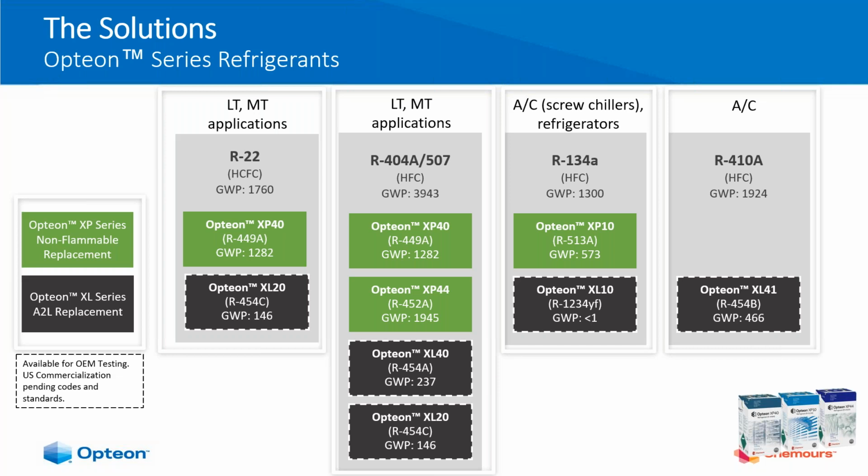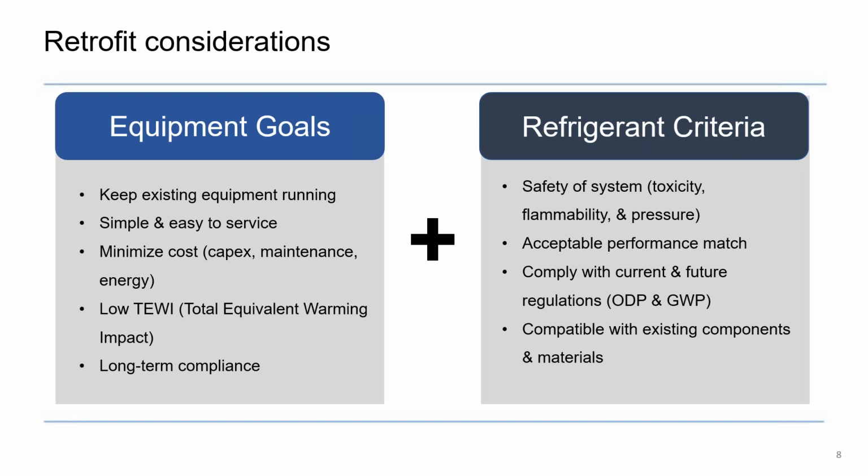So this is the high-level refrigerant roadmap, and now we're going to get into the more interesting part of the presentation about the retrofit considerations. So this is really the world I think we're all going to be living in. And when looking at a retrofit, at least from my perspective on the engineering side, my first and foremost goal is always to keep that existing equipment running. It's not really going to be a great retrofit gas if you're changing all the heat exchangers, the compressors, and in short, making an entirely new system. So having a gas that keeps that existing equipment running while also being simple and easy to service, that provides minimal cost and long-term compliance is all really important when trying to figure out what refrigerant you want to retrofit to.